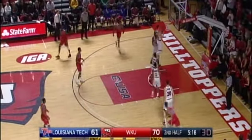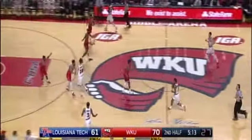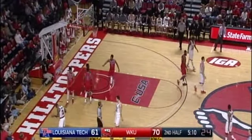Washington with a 3 on the right. It's on the rim and off, and Johnson rebounding for WKU. It's his 9th. Hilltoppers by 9. Left side to Cosby. Dribble drive and a charge. As he bumped into Gene. Charge foul on Cosby.